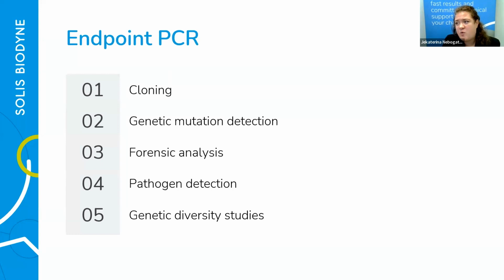Most new generation techniques still require significant investment into the equipment and time for personnel to learn and master them. On the other hand, classical PCR is a common technique, and it's easy to find compatible equipment in most molecular biology labs. Different software is available for primer design. PCR reagents are produced by a lot of vendors. All of that makes implementation of PCR into your routine lab work a reliable strategy. Endpoint PCR is still the most straightforward choice for such techniques as cloning, genetic mutation, forensic analysis, pathogen detection, and genetic diversity studies.